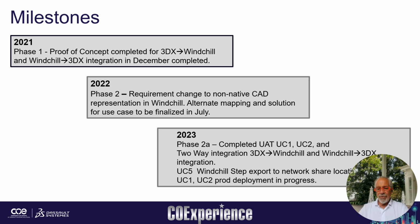And in 2023, phase 2A, we completed 2 use cases all the way through UAT. They were the first two I mentioned earlier. We had two-way integration, 3DX to Windchill and Windchill to 3DX. We added use case 5, Windchill step export to network share locations, and that was for a preso. And then we went to production in use case 1 and use case 2.